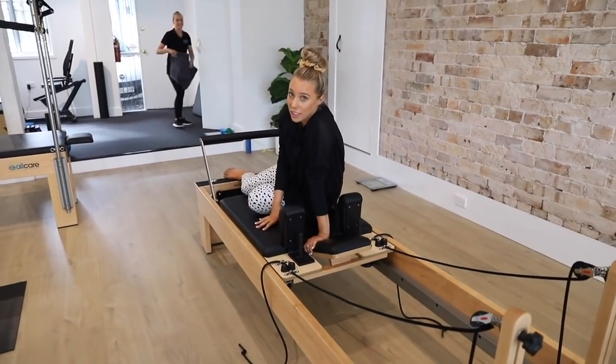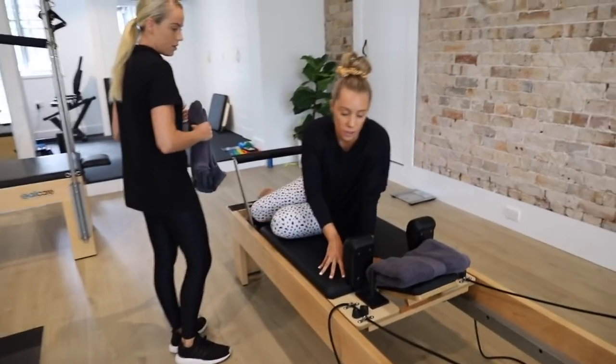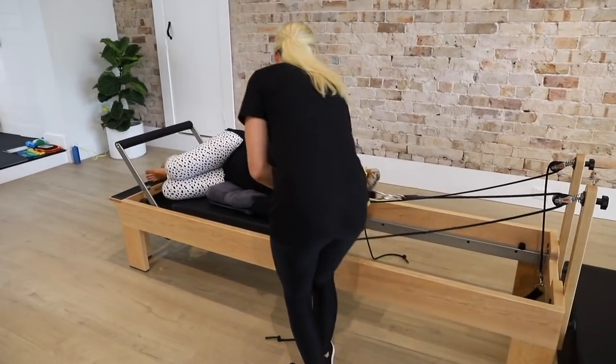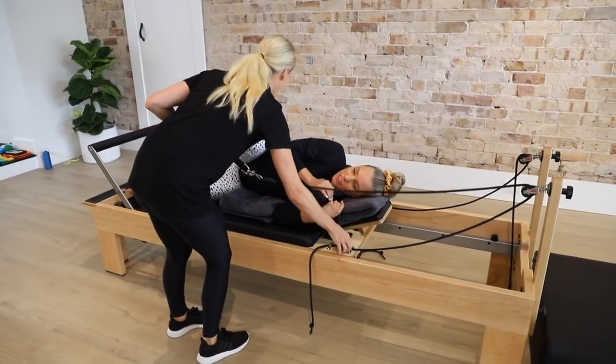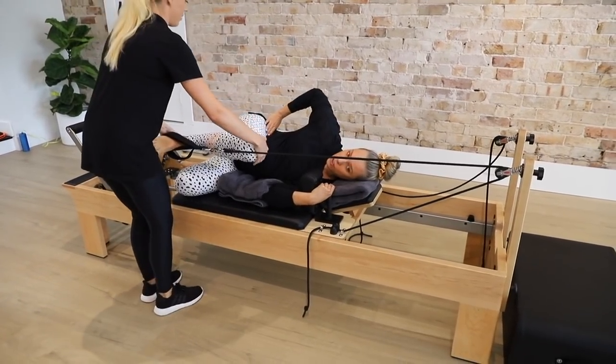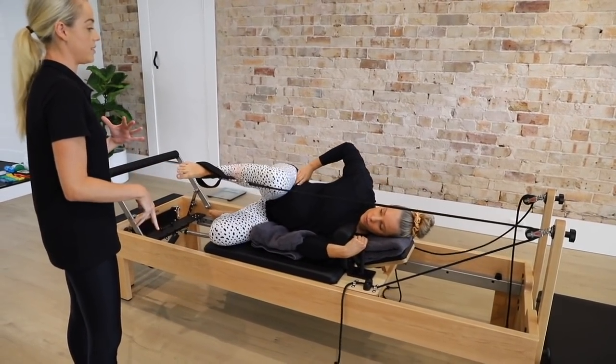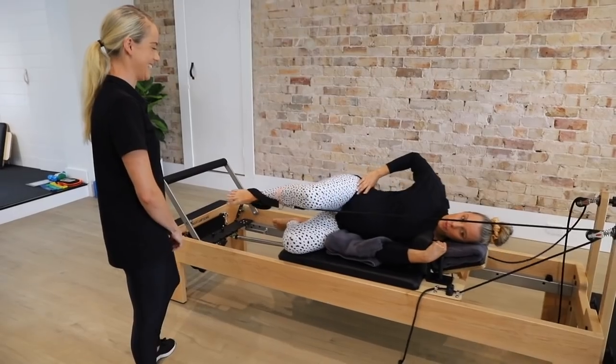On the cable machine at the gym, and it still works. So that's a little variation. If you don't have access to a reformer, you can try to do it on the cable machine. See, these are my favorite. I love legs and booty and burn. Just the bent one first? Yeah. So you're going to do 10 of them, then 10 straight leg, for 3 sets. Okay. Really good.